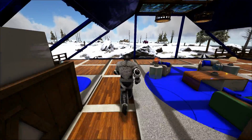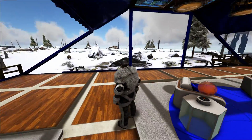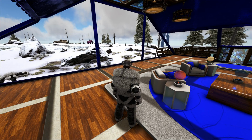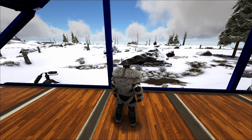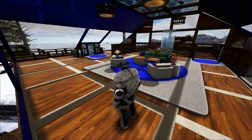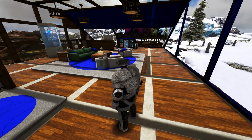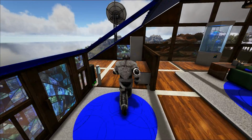Inside I've kept things purposefully very open and spacious with an airy atmosphere. Nice modern furnishings, nice carpeting on the floor, hardwood floors by the way, and an excellent view. And that's really what this lodge is all about. A safe place to come inside, get warm. I've got plenty of heating and air conditioning units in here to keep everything nice and toasty no matter how cold it gets outside. There's storage.